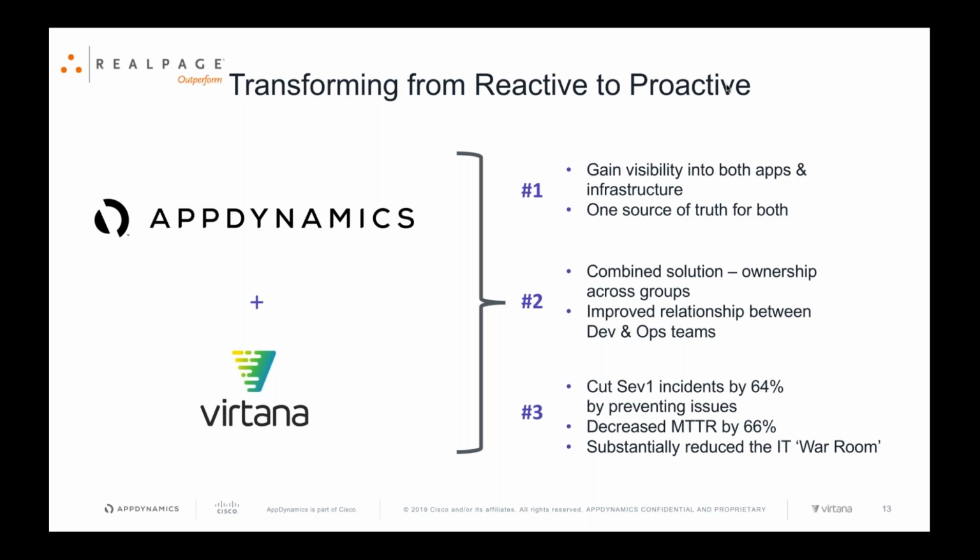About 3 weeks ago, we actually even gave a demo to the CEO because he wanted to see some of the functionality in AppD. And so the visibility that we're getting in the organization is great.